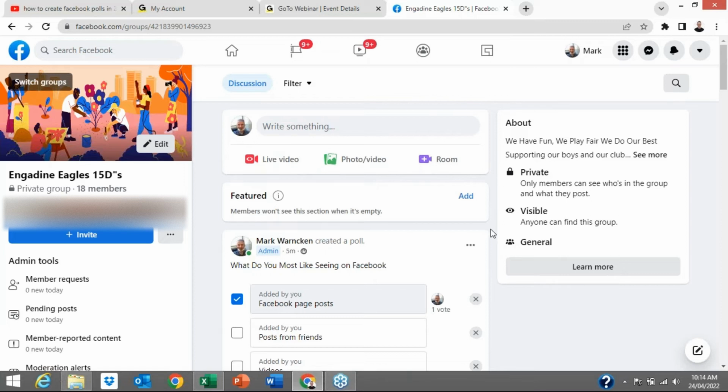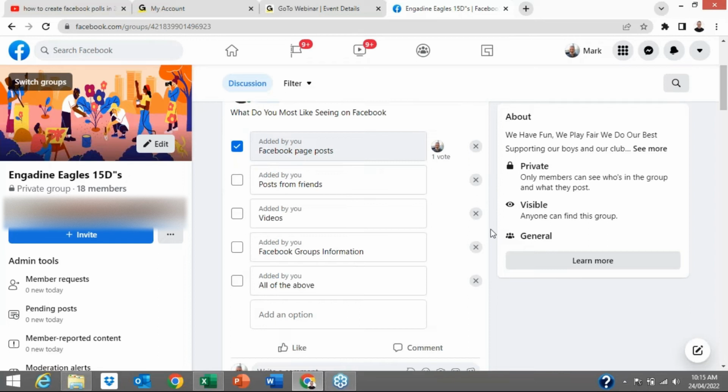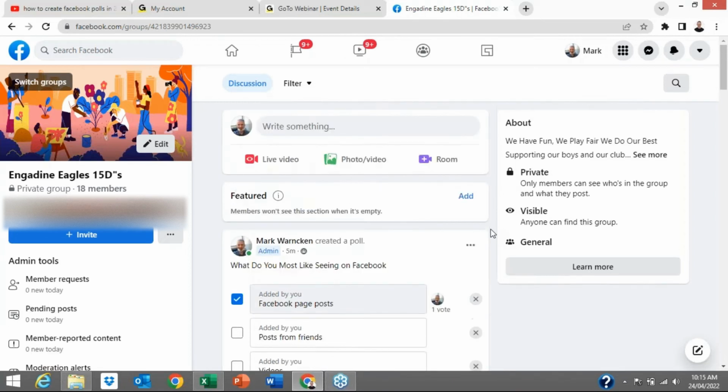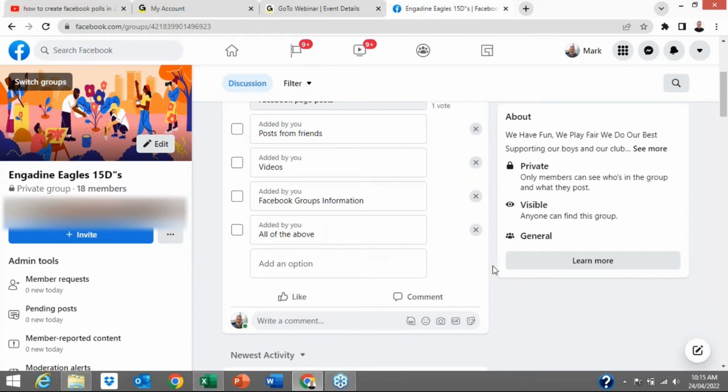Now, that's not going to suit most of us, I believe, because Facebook for us is family and friends and business pages and that type of thing, which is probably its most popular usage. Groups are very popular as well, but for the vast majority, it's not going to work too well.